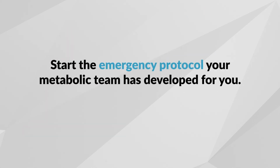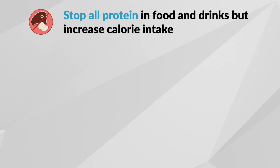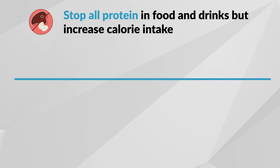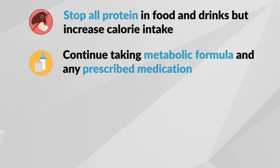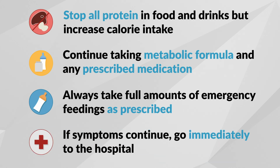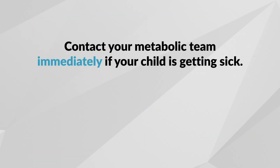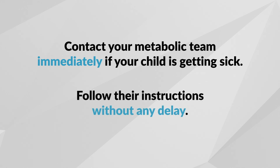It is extremely important to start the emergency protocol your metabolic team has developed for you. Your metabolic team may have you stop all protein in food and drinks, but increase calorie intake. If prescribed, continue taking metabolic formula and any prescribed medication. Always take full amounts of emergency feeds as prescribed. If symptoms continue, or if you are worried, go immediately to the hospital. Remember, it is essential that you contact your metabolic team immediately if your child is getting sick. Make sure to follow their instructions without any delay.